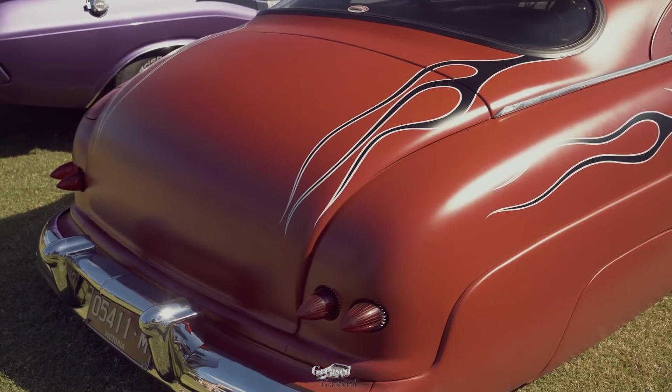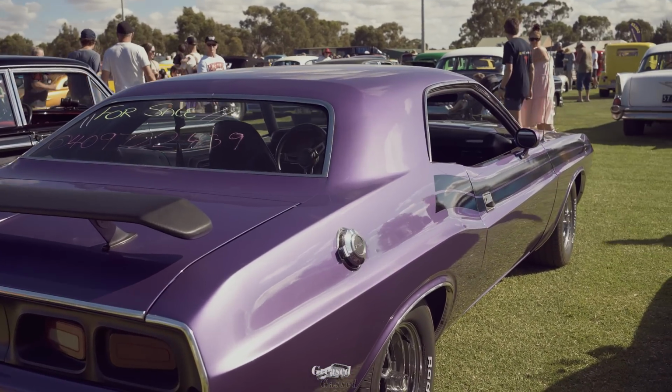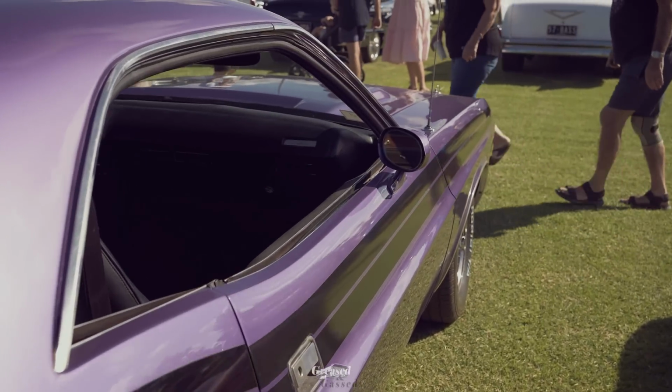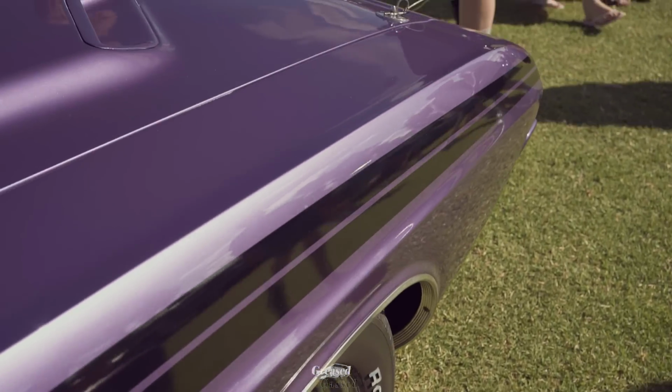And Luke's got a couple of cars here. Why not if you can? Why wouldn't you? He's got the Dodge Challenger here as well, and it's for sale there. So if anyone wants to buy one, purple is always a great colour. In the '70s, they had some tough muscle car colours, and this is probably one of the best ones, I reckon, that came out in purple.